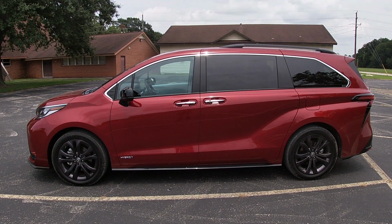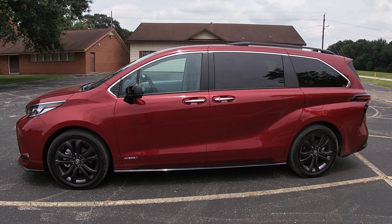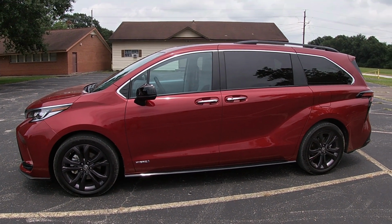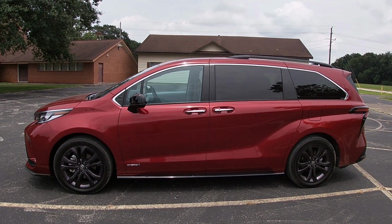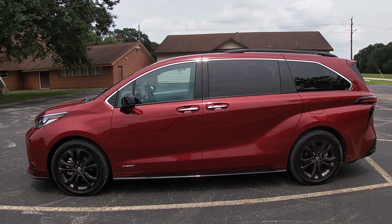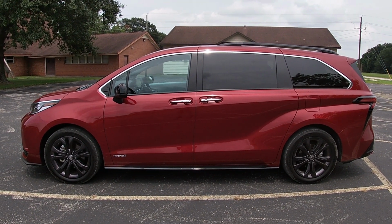Now, from a side profile, again, you see more of the Sienna's curvaceous lines sticking out of every single surface. And one thing that's actually quite interesting about the Sienna is that almost all of them are the same size. Sounds pretty obvious, right? But the XSE trim is a little bit longer by about an inch or so.